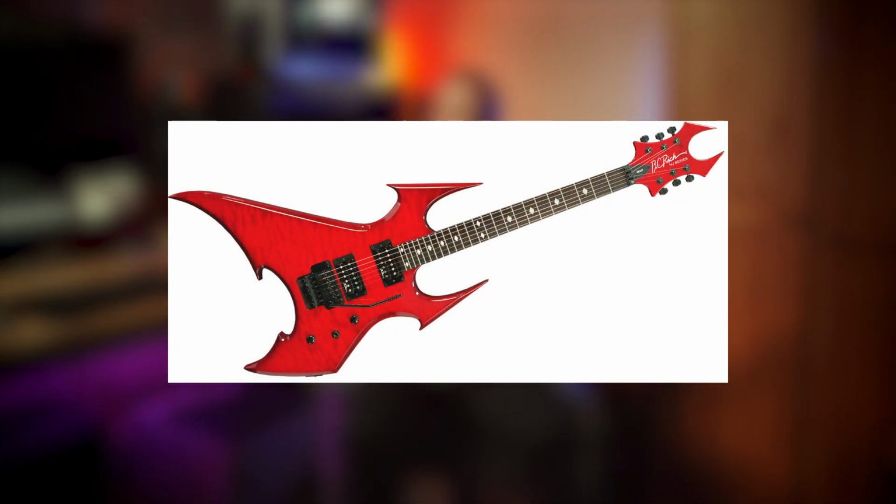Now, I remember this so clearly. It was a red NJ series Beast. It had chrome hardware, Duncan designed pickups, and I remember looking at it and just going, oh my God, I didn't know guitars could even look like that or be that shape. It was just a mind-blowing thing to look at, to see in person.